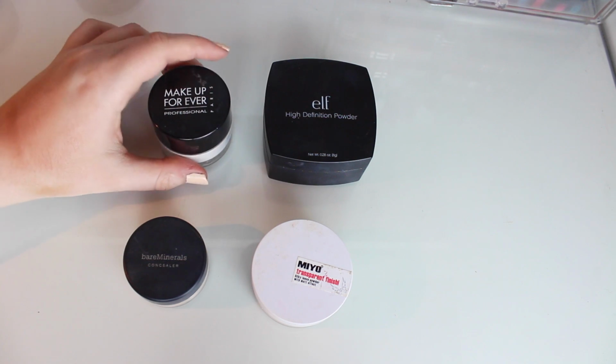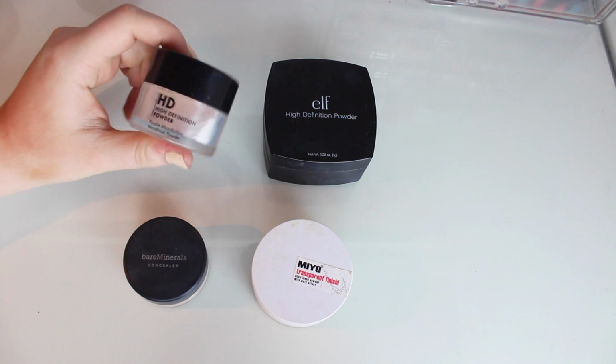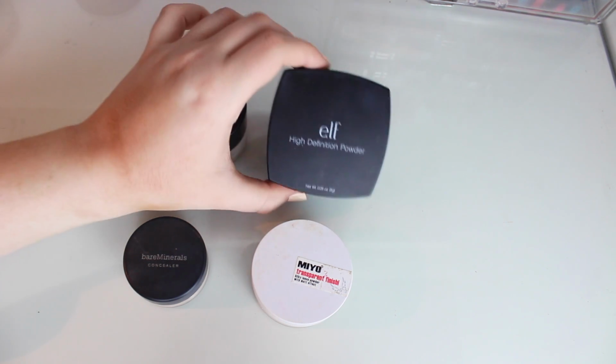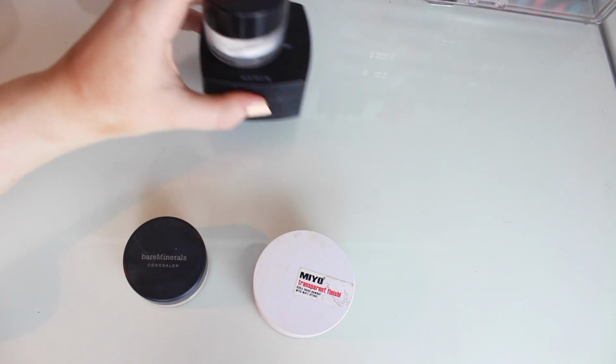I'm thinking of actually getting rid of all of these. The Makeup Forever HD powder, I never reach for it. And also the e.l.f. High Definition powder. I never reach for these white powders. So I'm going to get rid of both of those.